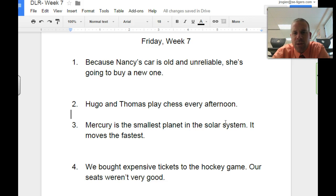Number 3, Mercury is the smallest planet in the solar system. It moves the fastest. So what we could do there is we could say Mercury is the smallest planet in the solar system. We could maybe do comma conjunction, and it moves the fastest, and in that case we would get rid of the capital I.